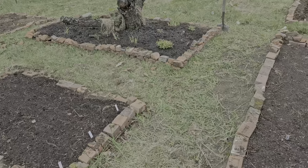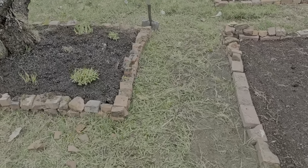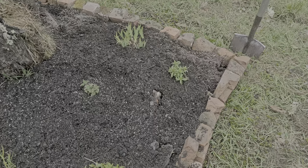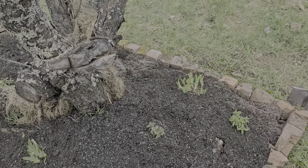I cleaned up the sod for the most part, and everything is looking good. Everything's been watered in. I really like this centerpiece garden. This has branches of wood. You can see a couple of them sticking out down below. And the idea is to hugelkultur, actually.